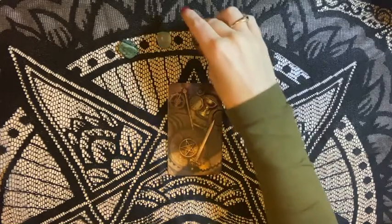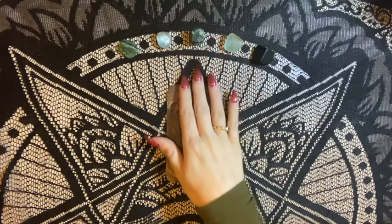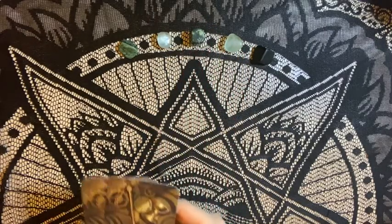I love sleeping with jade in my pillow. It does help enhance your dreams, like I was saying, and it's a really nice heart chakra stone. It's really good. So I really enjoy this, and let's just get started.